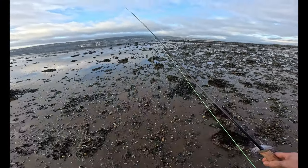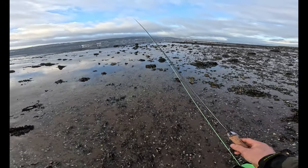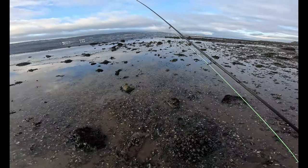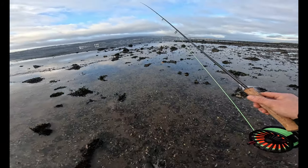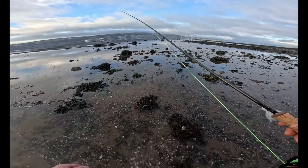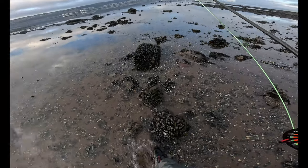These mussel beds are great feeding grounds for trout. All these mounds of seaweed when the high tide's up, they like to hunt in between these. Well, I say there's always a good chance sea trout are going to be kicking about here. You can see here as well all these mussel beds.